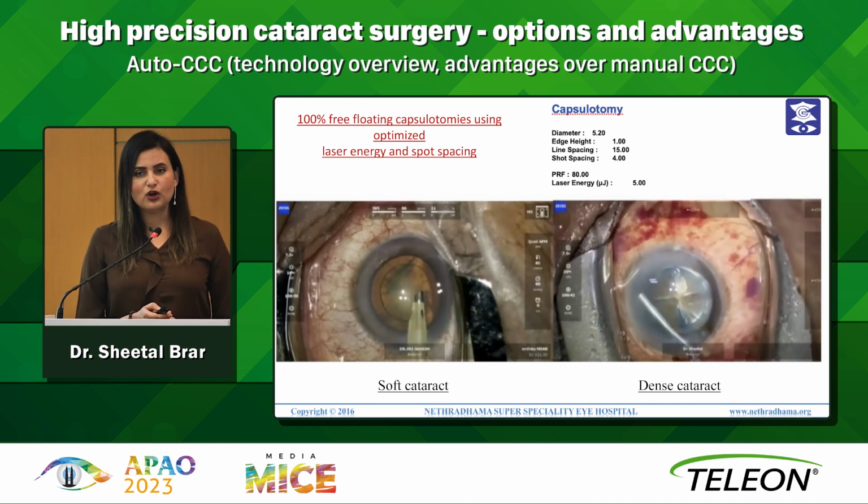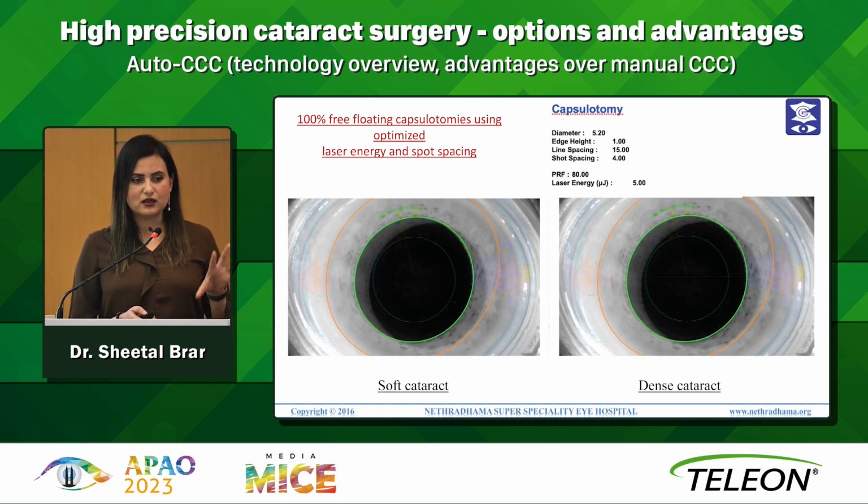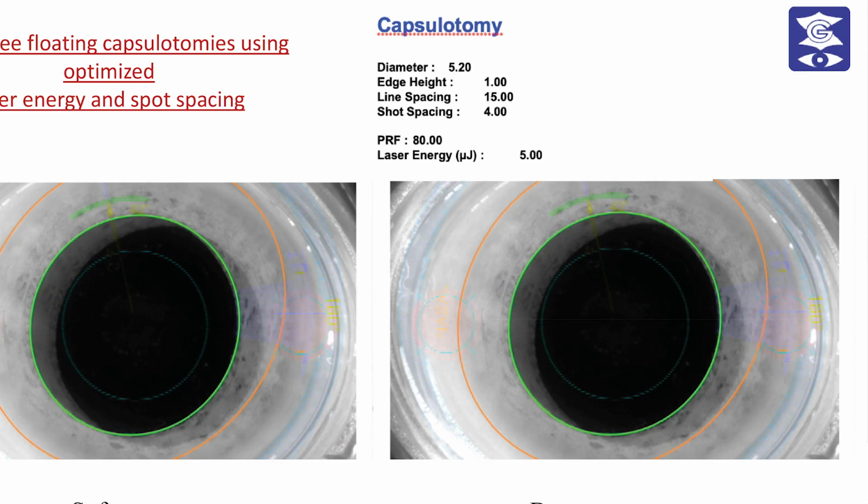So it's very important to optimize the laser, of course, which the company does. In our system, our machine, the edge height of the capsulotomy is set at 1 millimeter or 1,000 microns. The spot spacing is 4 microns, and the laser energy works best at 5 millijoules.